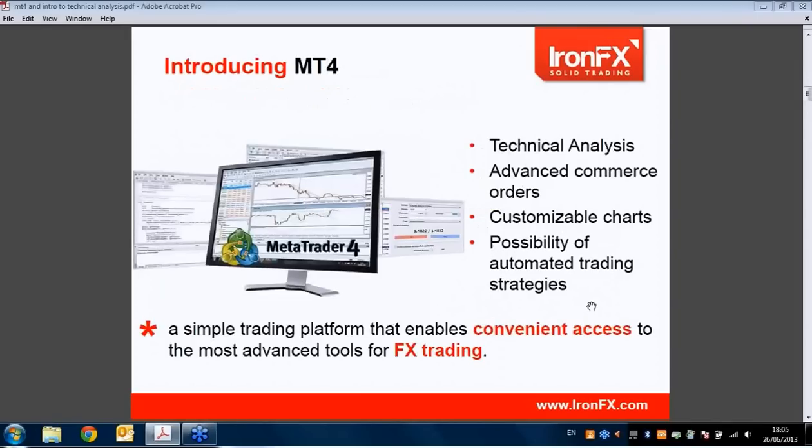Let me introduce you to MetaTrader 4. How many of you have not heard about MetaTrader? If you haven't heard about MetaTrader, just raise your hand. We have quite a number of people who are interested in Forex and have not heard about MetaTrader. This is very interesting.